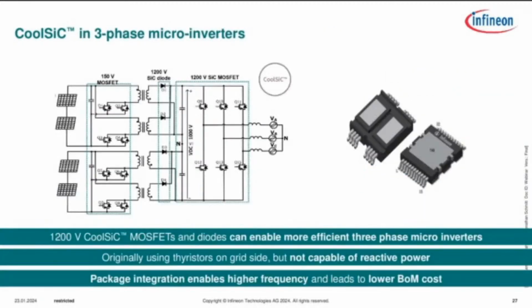Another microinverter application is multi-level or multi-PV panel, where you have 4 or 8 panels, and generally they could be single phase or 3-phase. In the case of a 3-phase, for example, if I have line-to-line 400 or 480 volts, the bus has to be in the range of 800 to 900 volts.